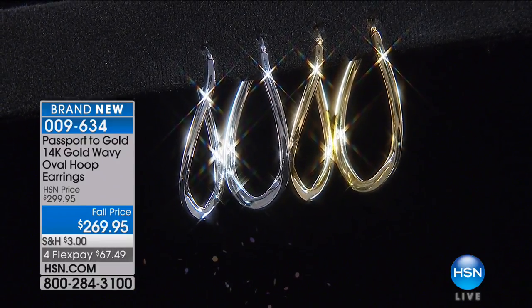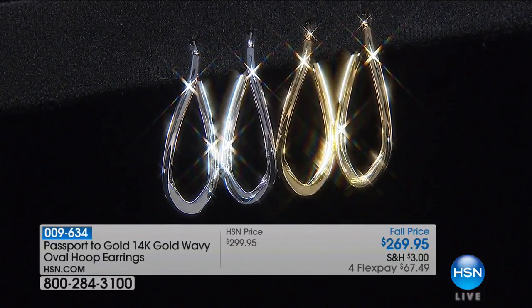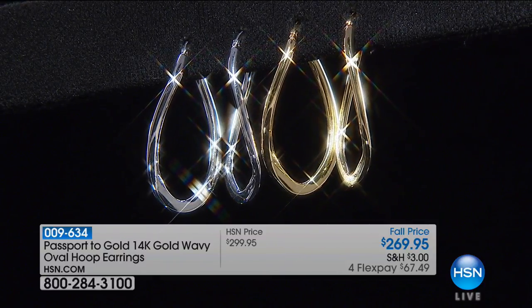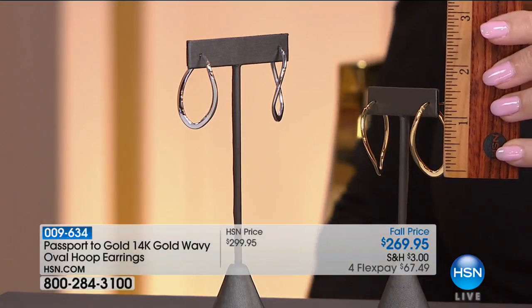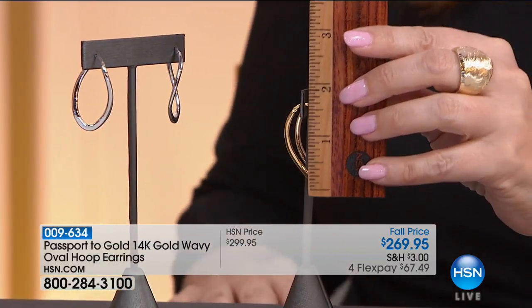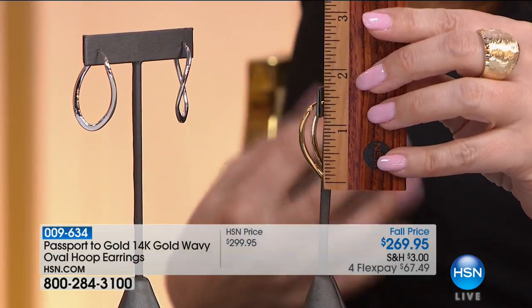We have 31 pairs of earrings in the white gold and 52 in the yellow. That's what we started out with, and everyone's jumping in. I love the length on these because it has a dramatic presence on the ear. These are not itty bitty tiny hoops. I want to show you towards the camera the exact length and diameter, 1 7/16 of an inch, and then you've got the twisted style to it.